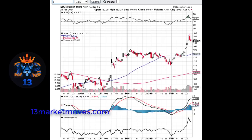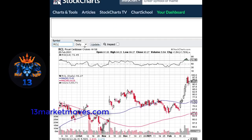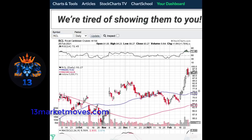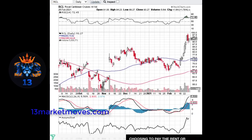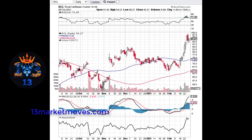Now, I will rest my case after we show you this last chart right here, guys. And that is the stock chart of RCL. If you want to talk about real divergence and real dissolution of the markets right now, you don't have to look any further, guys. It's RCL, Royal Caribbean, shorting opportunity of a lifetime right here.